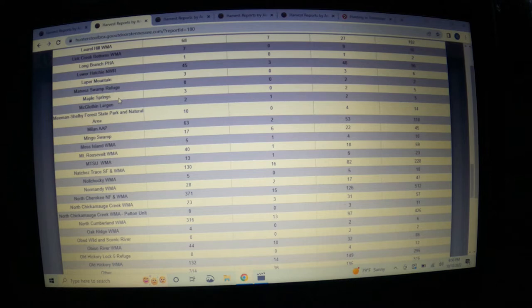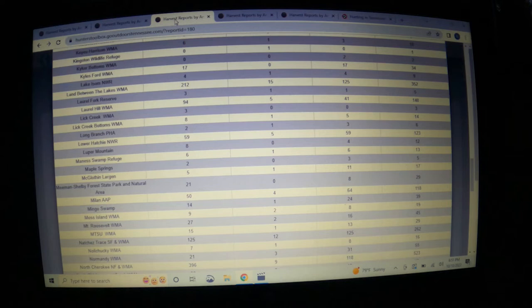And they killed 14 deer. Now, I'm fairly certain that some people have killed deer out there that didn't check them in as having killed them on public land, but just the same, 14 deer claimed is still a relatively low number. And that's significantly lower from last year.